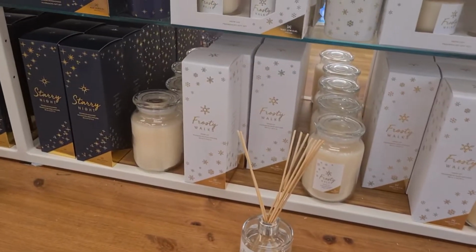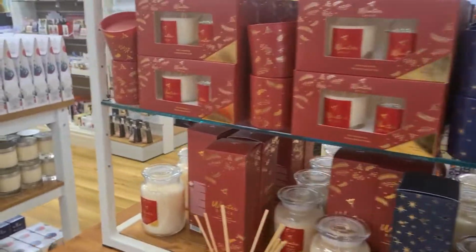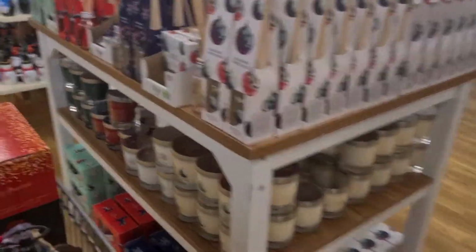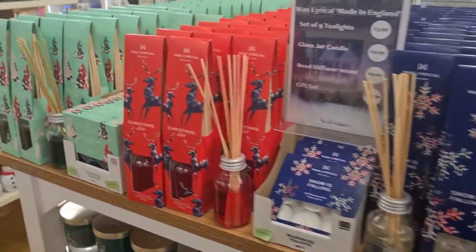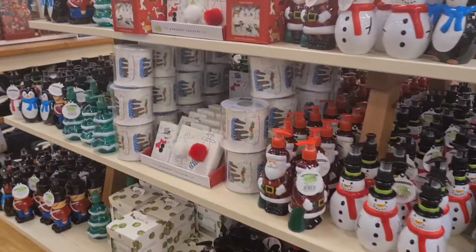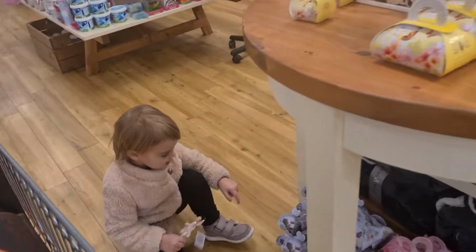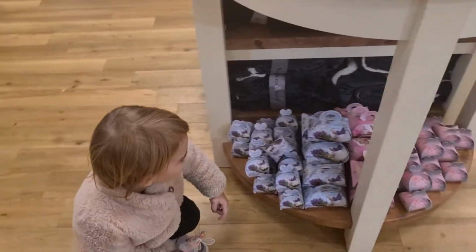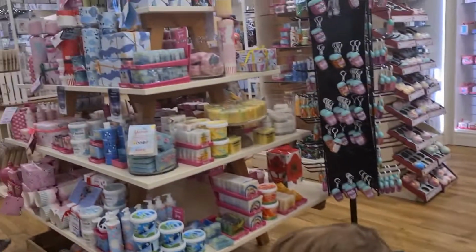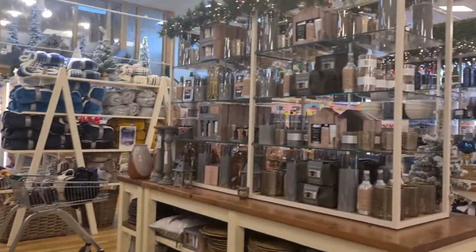I love all of these, the incense sticks and the candles that they do at Christmas time. They're lovely. They're so nice. Oh, and the soaps, the festive soaps and toilet roll. Does anyone use these? And do they actually smell nice? Oh, that's some soap bars and stuff. And then there's bath bombs. Oh, I love all of this stuff. There's just loads and loads and loads.